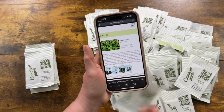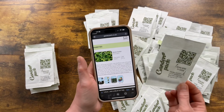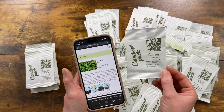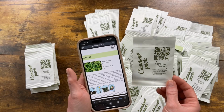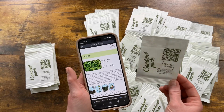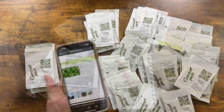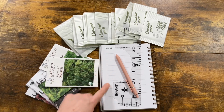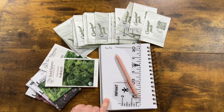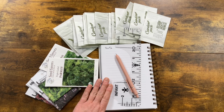But I really like how each of these seed packets has a QR code to take you right to that seed and give you some really good information about growing. So if you're beginning in gardening, I highly recommend this. Hopefully these seeds are going to germinate well, and we're going to find out. I've chosen all my seeds for the hydroponic system, and I've kind of come up with a way to keep up with what I'm sowing for the hydroponics, so hopefully this is going to work out.